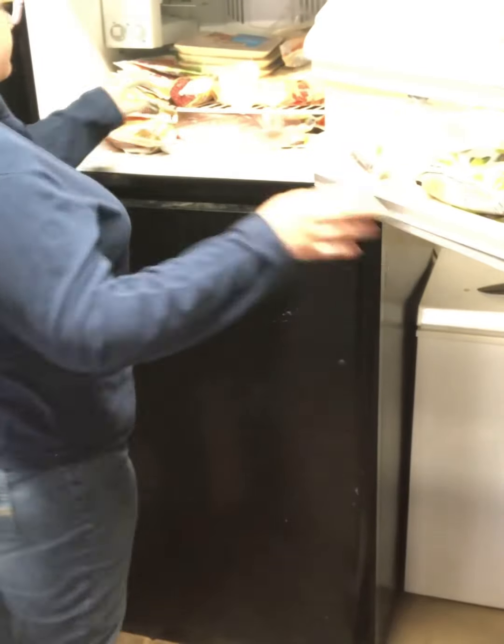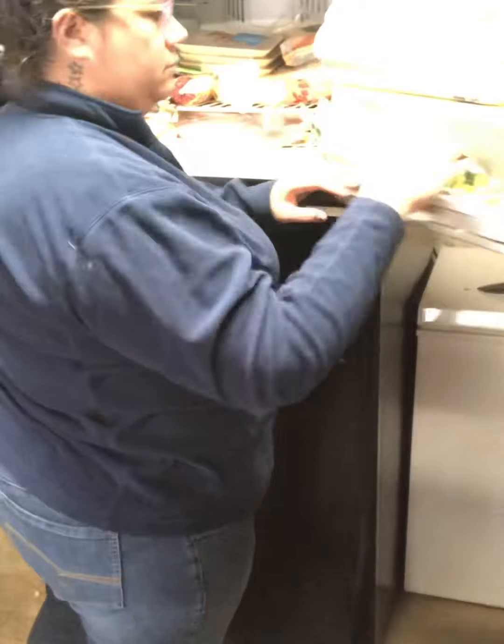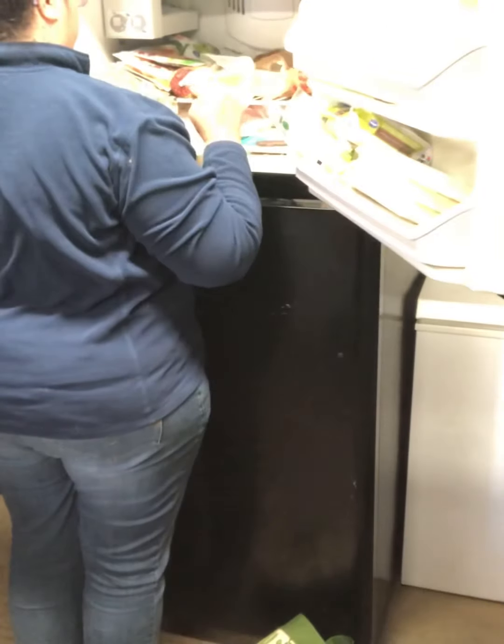And welcome to my garage. I'm going to be cleaning out my freezers today. So here I'm just going through everything and I'm taking what I need for this week into the house with me. So I'm just filling up my bag. I like to call this shopping.